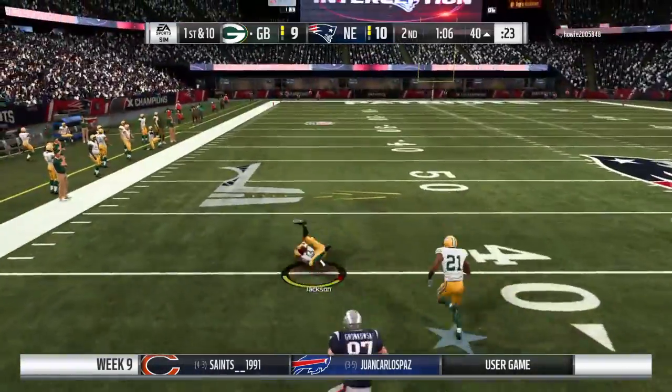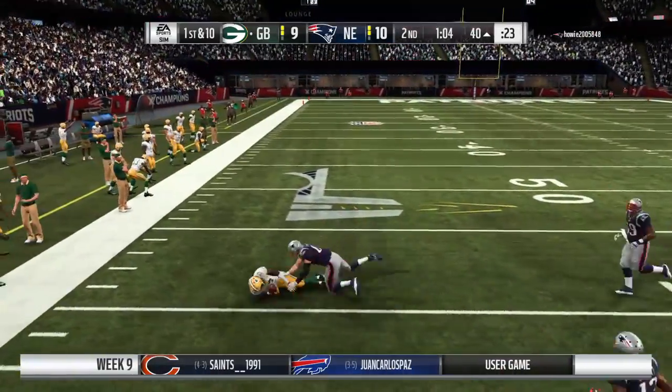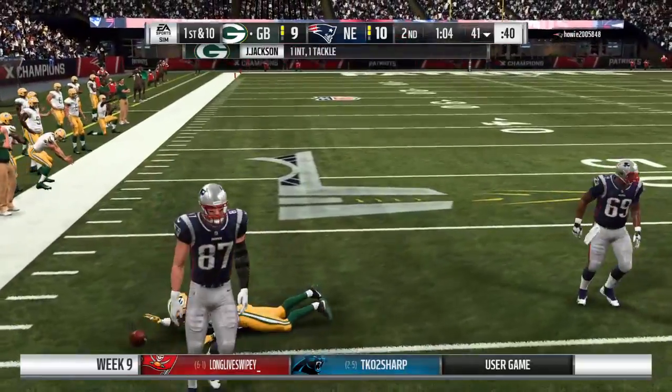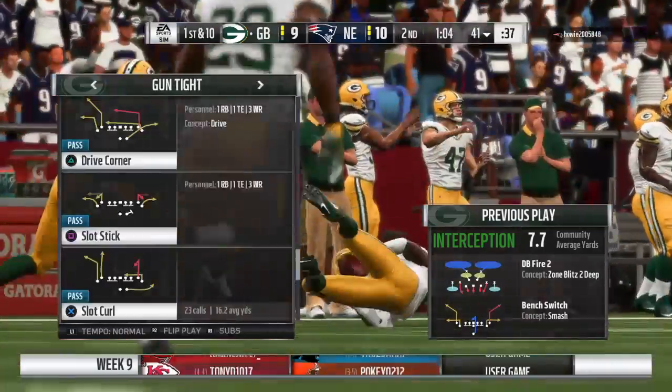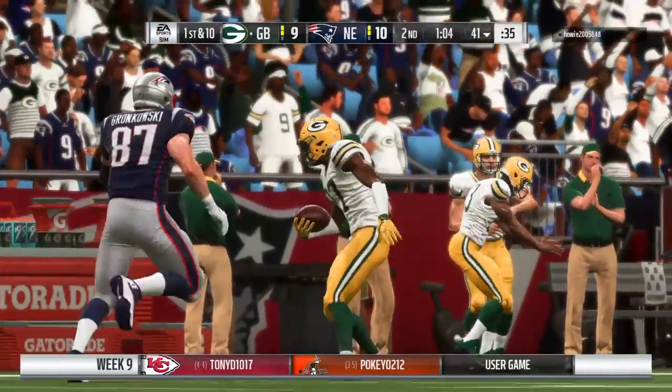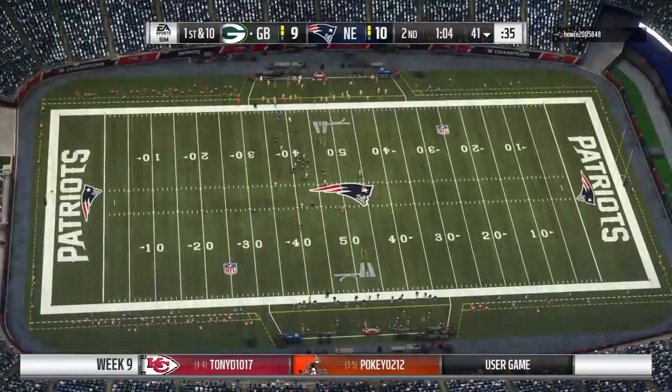And now this is intercepted. My goodness. Picked up by Josh Jackson. And they will set up shop at their own 41-yard line. Gronkowski, the intended receiver. That's sort of a second quarter to forget for him.